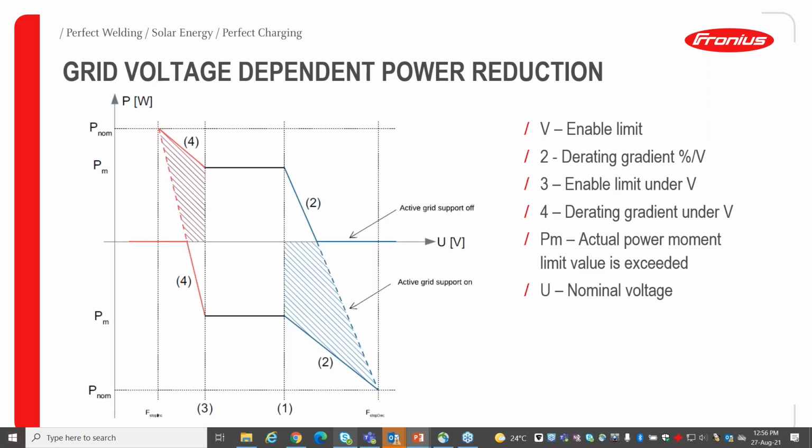Then you also come into a scenario whereby the voltage is determining the power reduction. We can consider several parameters here. We have V, which is the voltage enable limit. Then we are looking at two derating gradients, numbers 2 and 4, which indicate a percentage reduction of power per voltage variation. And number 3 is the enable limit for the other voltage as the voltage continues to decrease. And then the nominal voltage in the system.